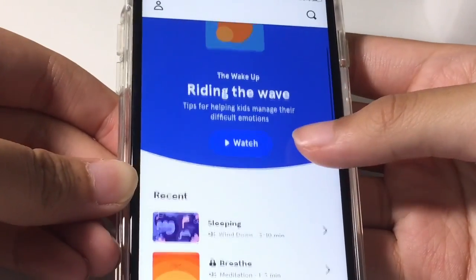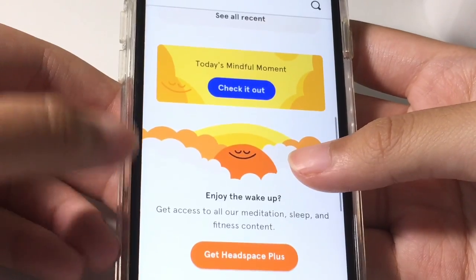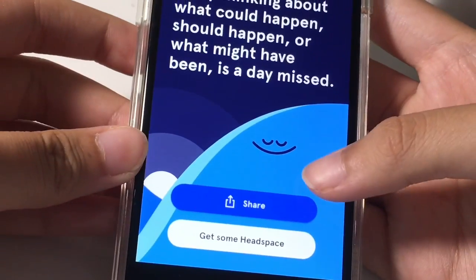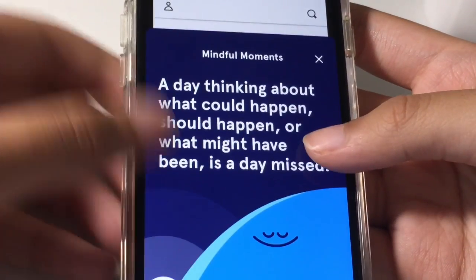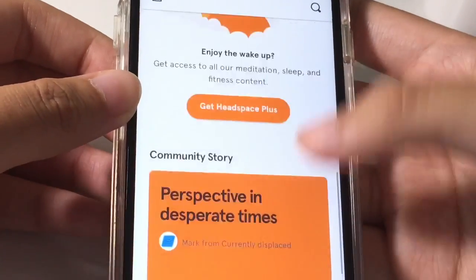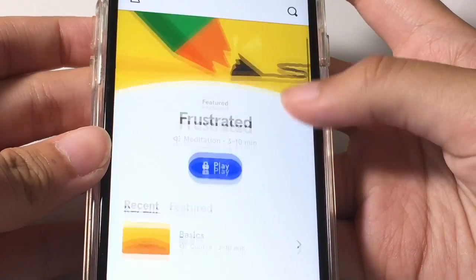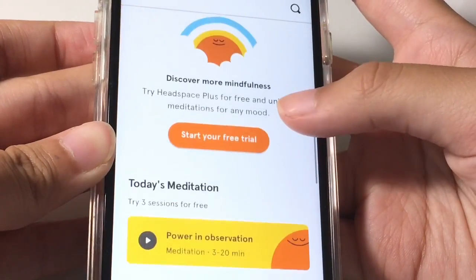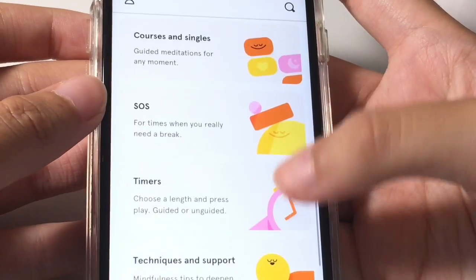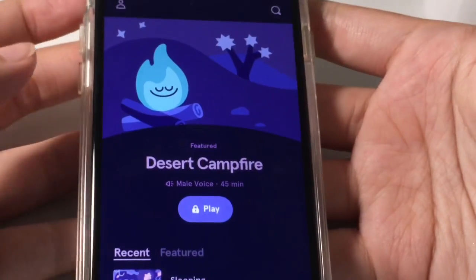So for today they usually do a little wake up session, and they also have a mindfulness moment. And if you do turn on notifications, they send you a really inspirational or mindfulness motivation. Next section is meditate. There are a bunch of meditations you can do. Some of them you do need Headspace Plus for, but there are also some you can do for free. There are a bunch of different ones. I'd say most of them are for about 3 to 10 minutes, and some of them you can choose.